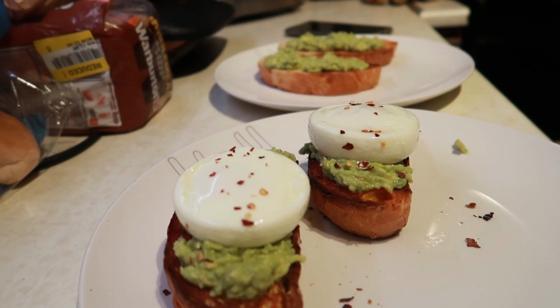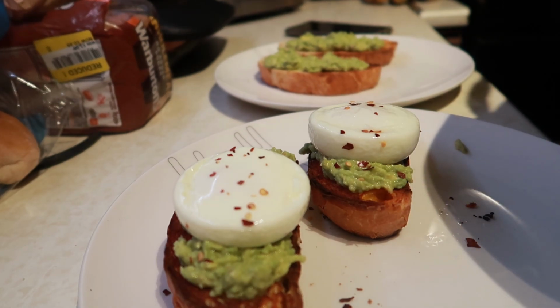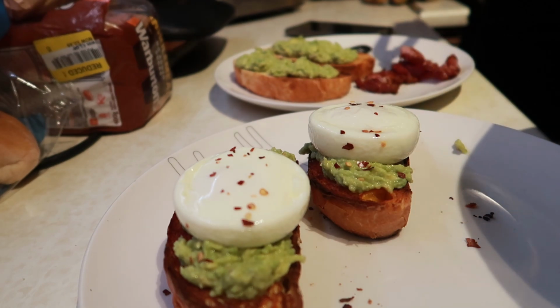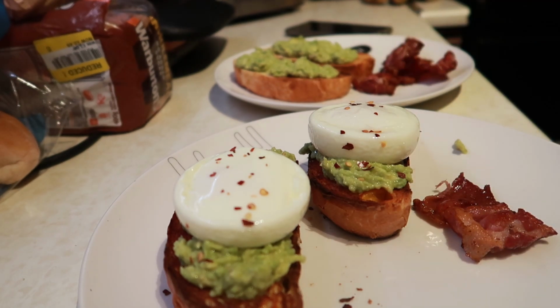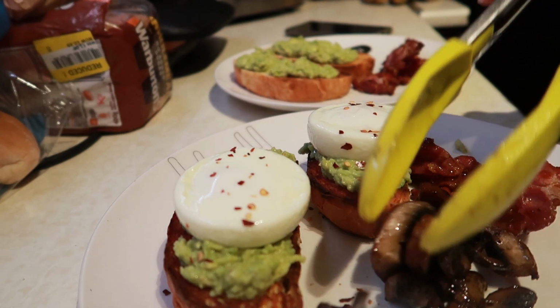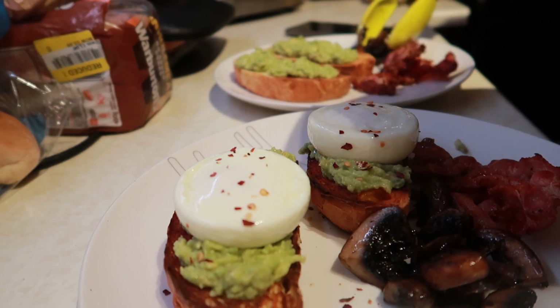Right, so I've got some very crispy bacon that I've done in the frying pan. It's a cheeky little treat, isn't it? I've done 3 bits for Dan, 2 bits for me. It's so naughty, like all the fat was on there. And then I did a few mushrooms, for like a brunch dinner tonight.